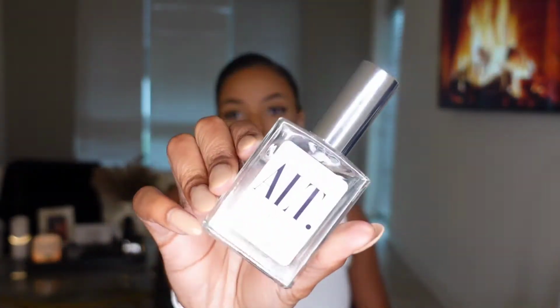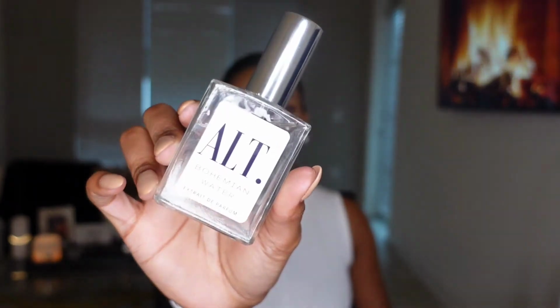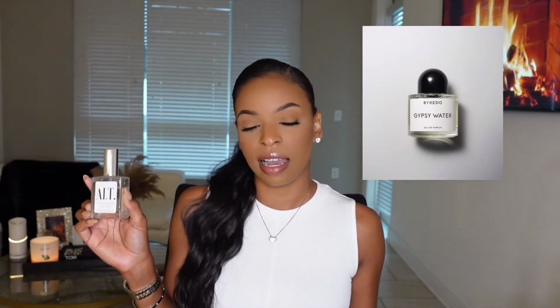And last but not least for beauty, we're gonna be talking about Bohemian Waters by Alt Fragrances. So if you saw my last perfume video, I did a collab with this company, love them, but I went ahead and ordered this on my own. It is inspired by the Gypsy Water by Byredo. My friend Suleika actually had it before me and she told me how good it smelled, so I went and got it and I freaking love this thing.